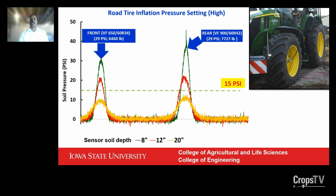Another thing is, if you have that 15 psi, if you look at this system, it is within what you could do with deep tillage. Deep tillage is often down at 12 inches, or sometimes 10. You don't go deeper than that, because of either power or the design of the shanks.